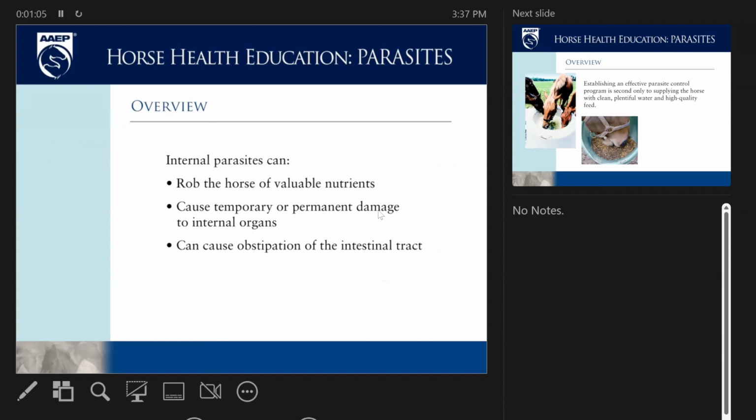All right, so our biggest issues tend to be that they take nutrients away from the horse. So we spend a lot of time and money feeding our horses, right? So whether they're on pasture, they're getting extra hay, they're getting grain, they're getting a ration balancer, they're getting supplements, if those parasites are hanging out in their gut, they're going to take away some of those nutrients that we would prefer our horses to use. All right, they can cause damage to the internal organs. We'll talk about that. And certainly can cause obstipation, or stopping of movement of the intestinal tract to where things aren't passing. And those are certainly more severe forms.